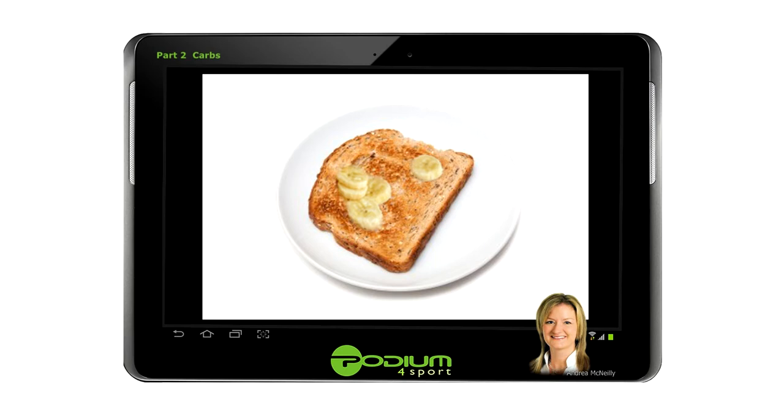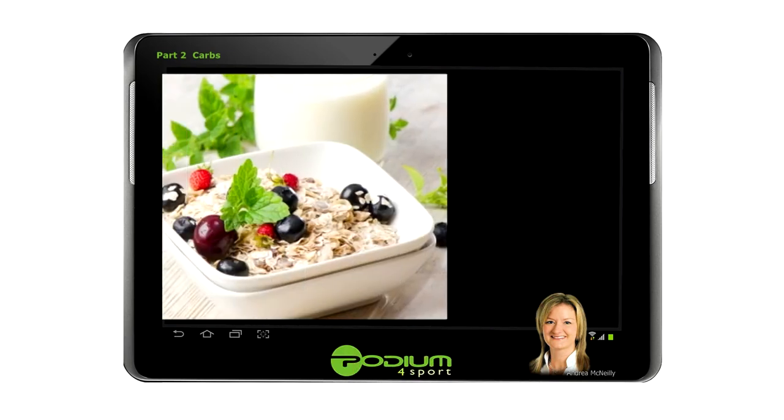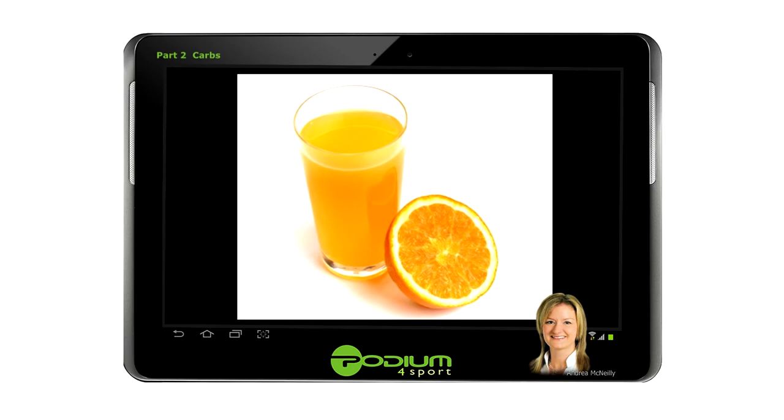If we then think about other options that we can have, you could have poached egg on thick sliced wholemeal toast with a small amount of butter. Breakfast cereals such as muesli or the whole grain cereals with semi-skim milk and some sliced fresh fruit. Add a glass of pure orange juice will also allow you to achieve carbohydrate requirements as well as increasing your intake of vitamin C, which is important for immune function.